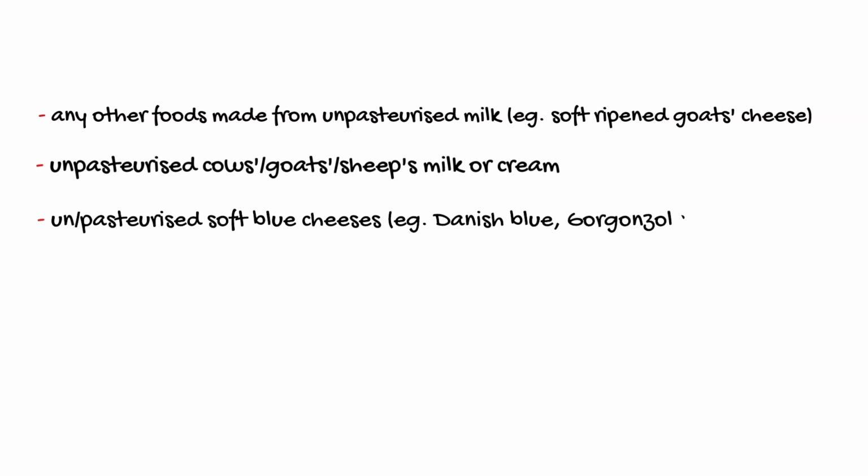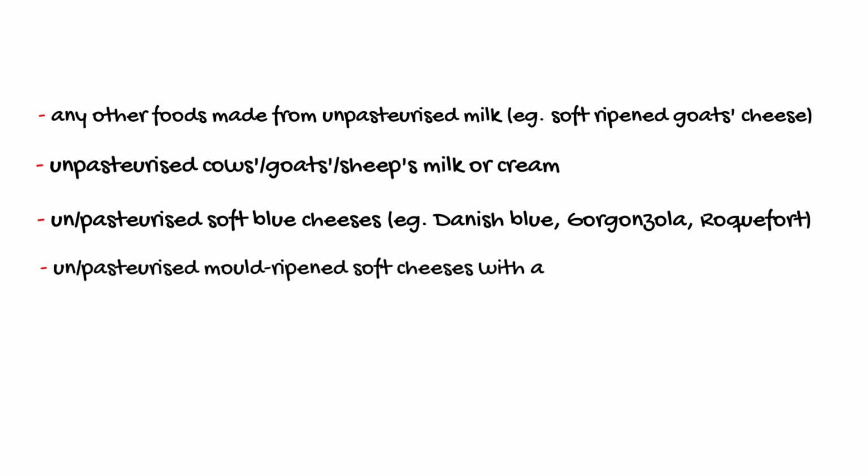So foods to avoid would be made from unpasteurized milk, so like soft ripened goat's cheese, unpasteurized cows, goats, sheep's milk or cream, unpasteurized or pasteurized soft blue cheeses, unpasteurized or pasteurized mold ripened soft cheeses, with a white coating on the outside. So something like Camembert, for example.